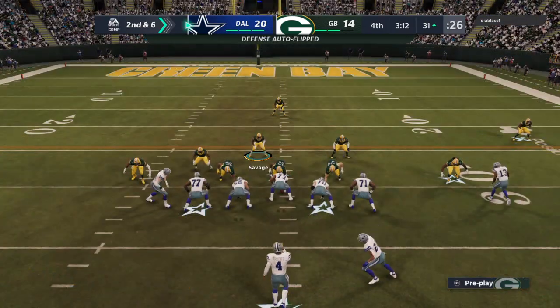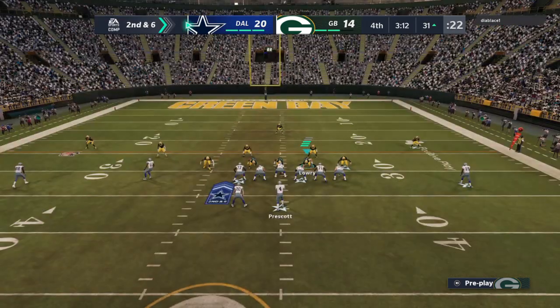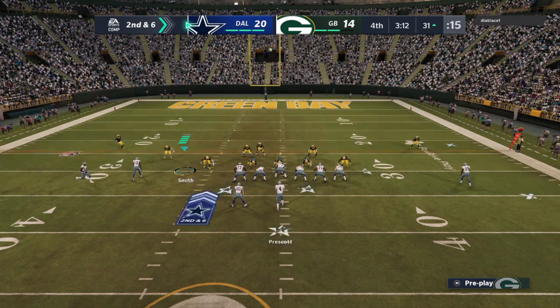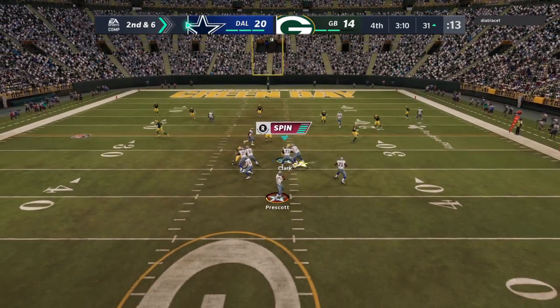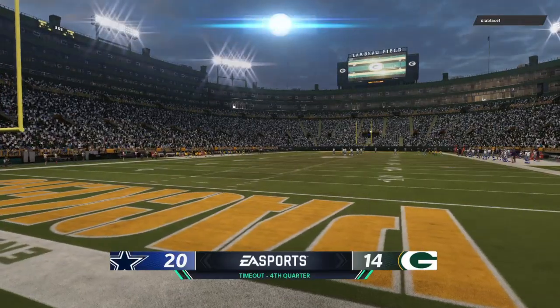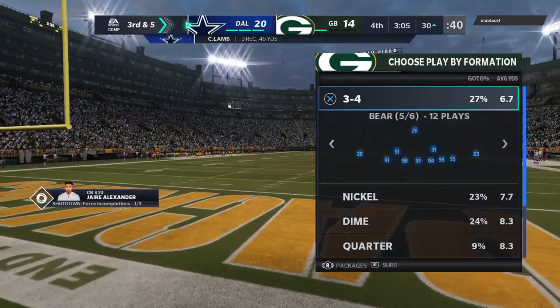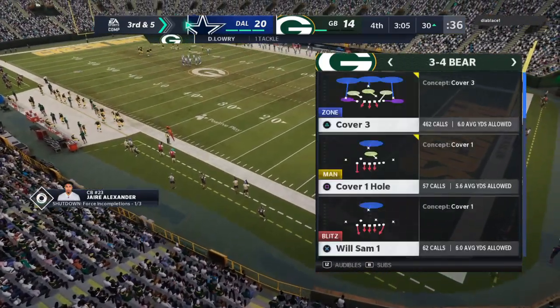The run got 4. Now they deal with a 2nd and 6. Out of the gun, here's Prescott. Open man, right side, it's Lamb. Prescott's pass. Now the Packers going to go ahead and use the second of their timeouts. That's going to be their second. They'll be left with one more plus the 2-minute warning, and we'll be back.